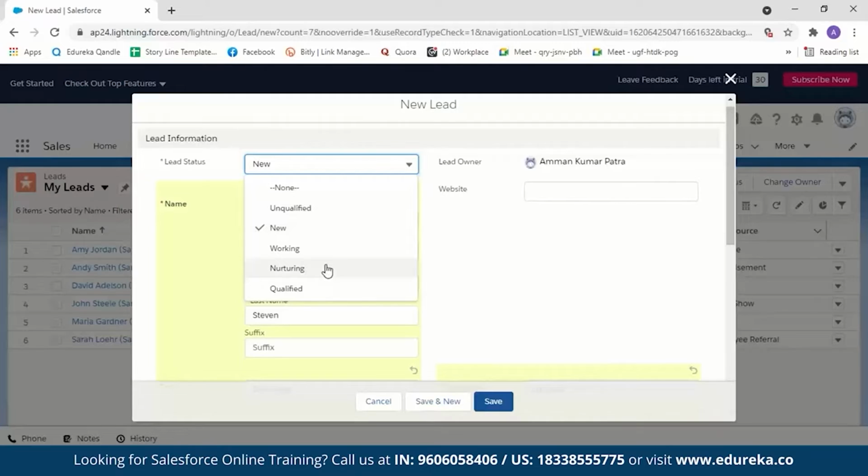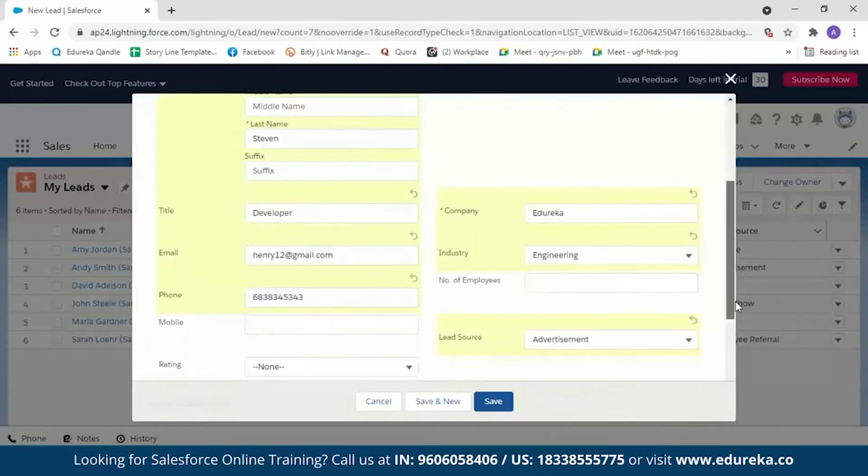New means he or she is a new customer and you're yet to talk to them. Working and nurturing means the customer is interested and is willing to buy your product. And chances are he or she will buy your product if you convince them. Now qualified means the customer is ready to buy your product. So we'll just go with new and I think it is good enough.